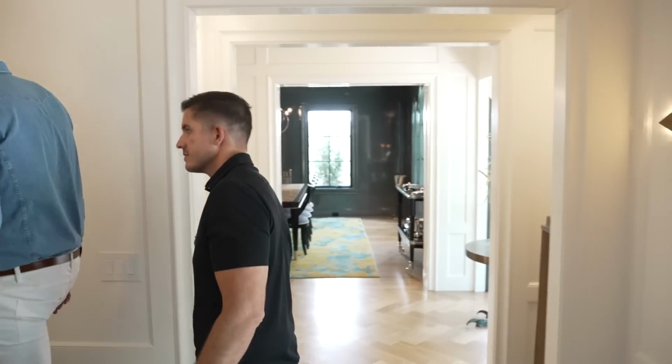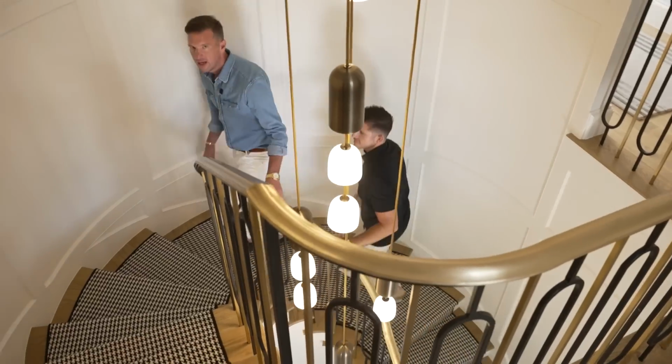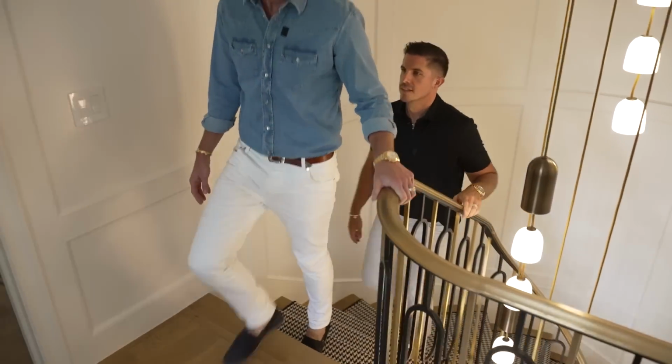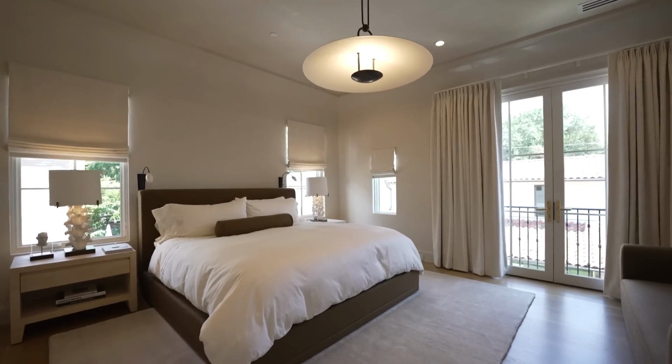Why don't we go upstairs and we'll take a look in the master bedroom. Let's go. Here we are now in the master bedroom.